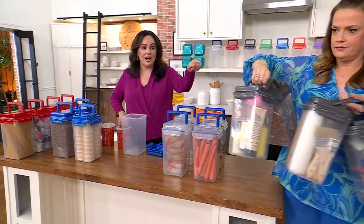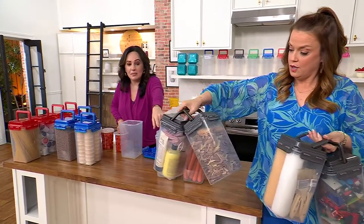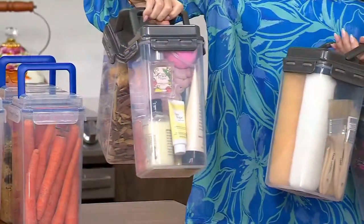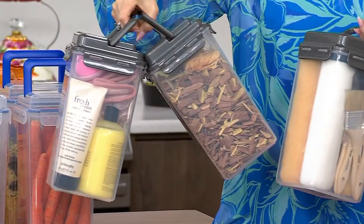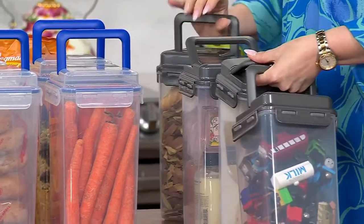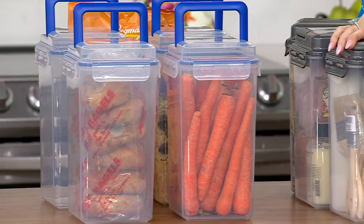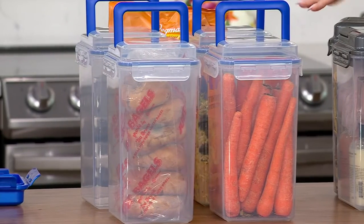Paint rollers that you have in there, the wood chips for your smoker. How about Mom's Day coming up, a nice gift? The toys, for sure. All the Legos and all the little blocks and dolls and things you have laying around the house. These are perfect for all of that. Look at the carrots, your celery, your cucumbers, your longer food.